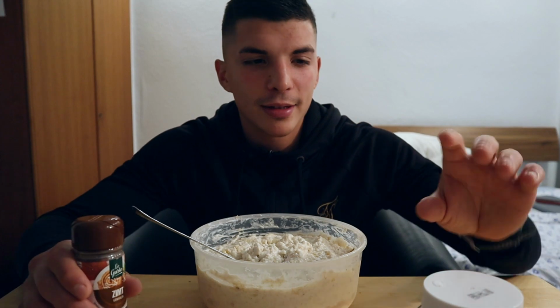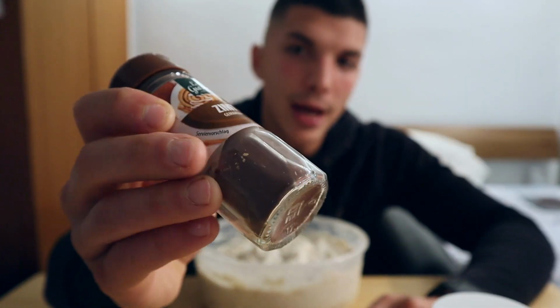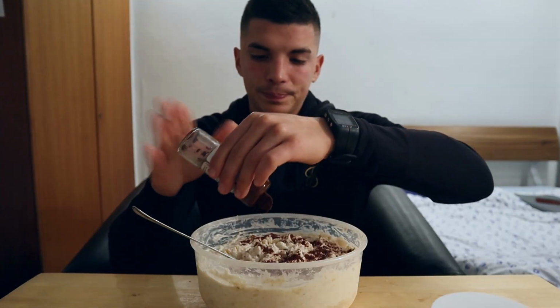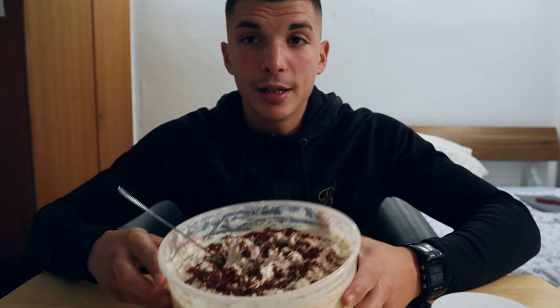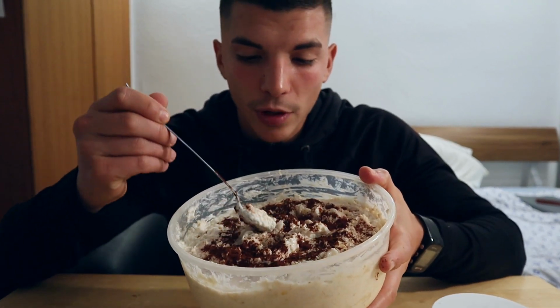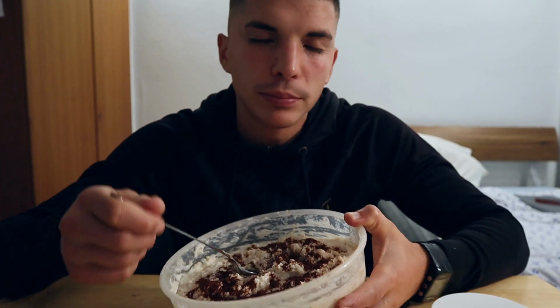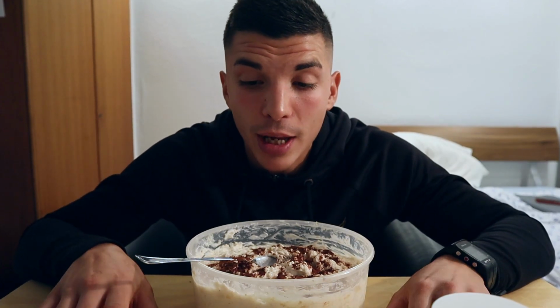The first time I'm sprinkling this powdered peanut butter, and the second time I'm sprinkling this pure cocoa powder. So I will show you right now, like that, on the top, and then I'm eating the bowl of oatmeal from the top like this. Cannot even explain to you how that tastes.